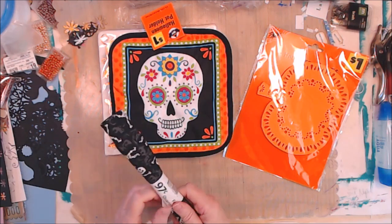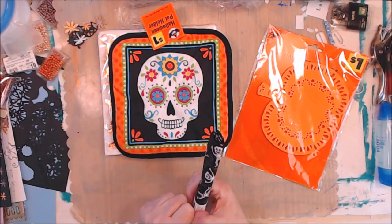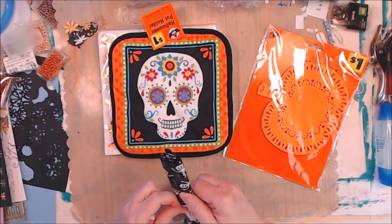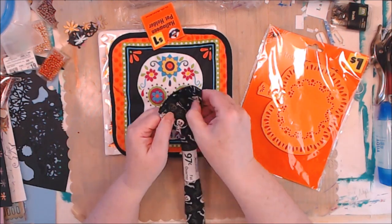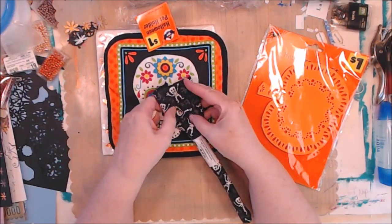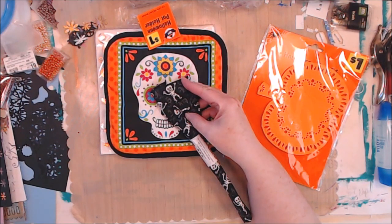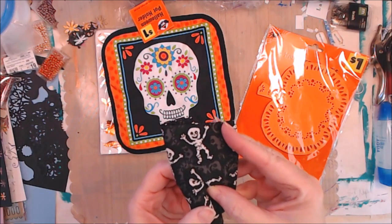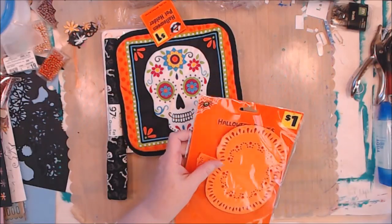And then this, I saw this at the last minute, and I wouldn't normally have gotten this because the last thing I need in the world is fabric, and apparently that's going to be sticky, so I'm not going to be able to get it out of there right now. But it's got little skeletons on it. And let me see if I can show you better. So I kind of just had to have it. I figured if nothing else, I can use it in a journal or something.